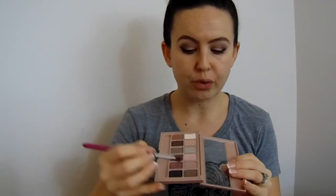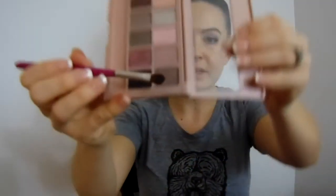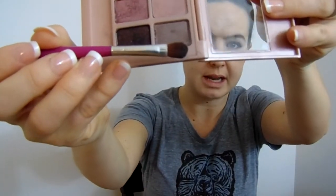Once my eyeliner is in place, I like to go back in with a deeper color and just darken the crease a little bit. I like to start from the outer side of the wing and deepen that outer corner, and I'm going to use this really pretty frosted taupe color here.